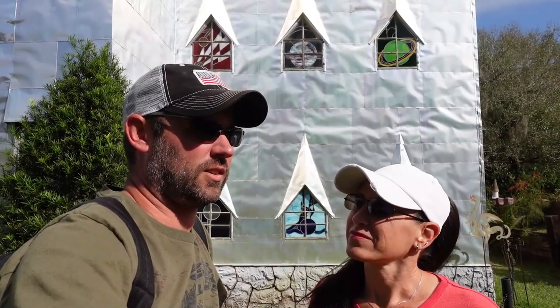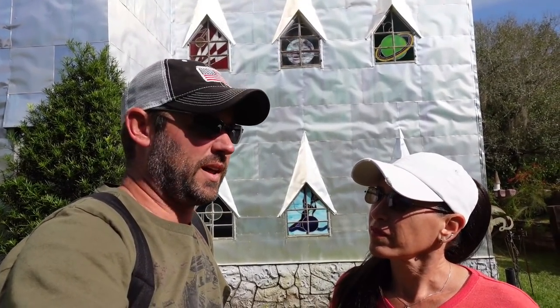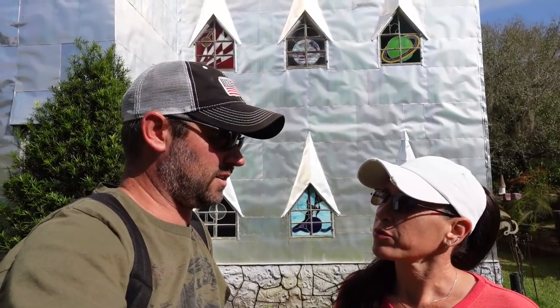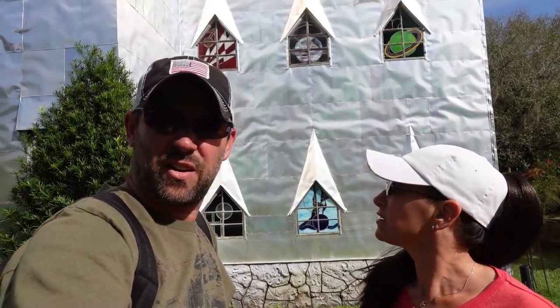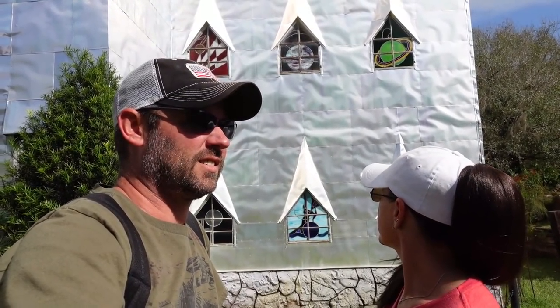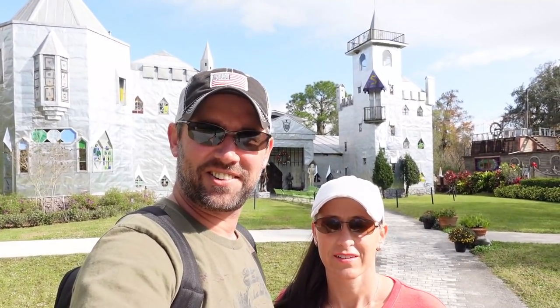Solomon's Castle is unique. It is. It's totally made out of these aluminum printing plates, which, I mean, you can't really tell that's what it is. It just looks like sheets of aluminum. There's a better look at the castle.